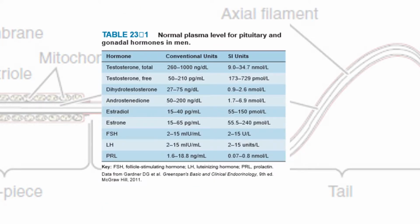So normal levels: we can see that the testosterone is somewhere between 260 and 1,000. The SI units are international; we won't discuss those today. Free should be between 50 and 210. We're going to go over testosterone deficiency fairly extensively, but you can see that all of the levels have a normal level. FSH, if it is particularly elevated, would suggest menopause, or that the hormones no longer are being produced and the body is trying to produce more stimulating hormone.